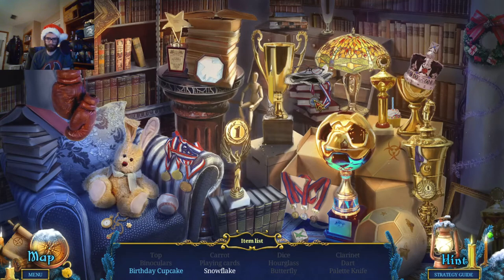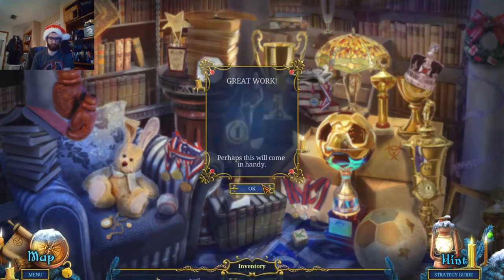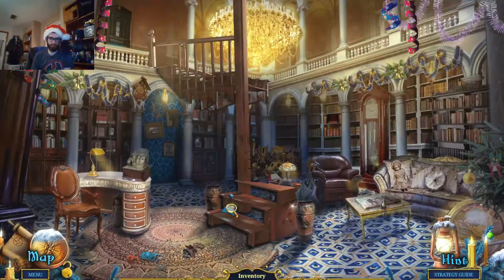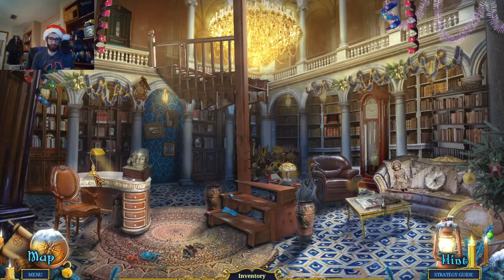Oh, that's a symbol. Ooh. What is this, a candle? Ah, a birthday cupcake. Oh, birthday cupcake. Now, where's the other snowflake? Right there. There we go. Okay. A knitting needle. All right.